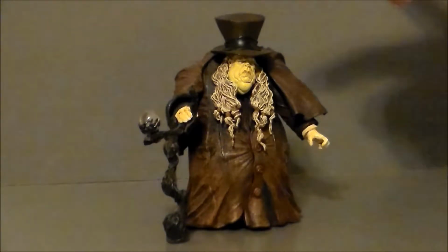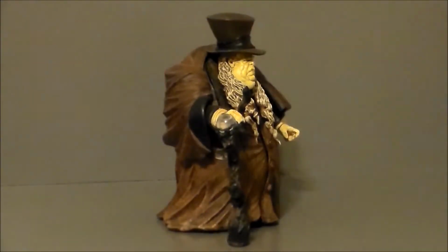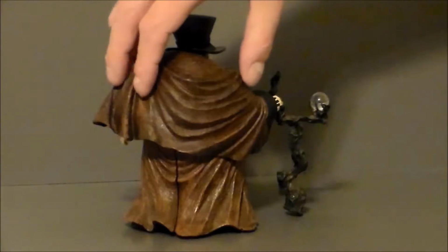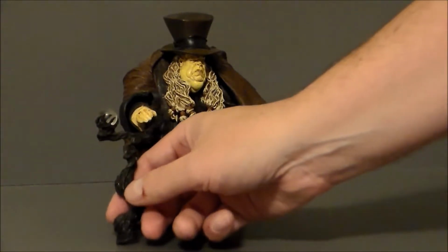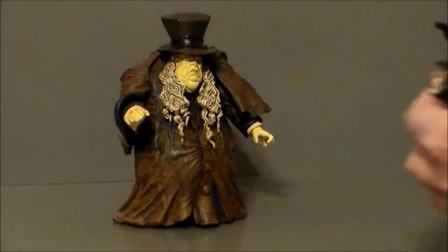He comes with a little shawl. He's got his top hat, and he's got this little cane here. It's a very stout little figure. I definitely like it. Very cool. Oh, there goes his little cane. It reminds me a lot of the Penguin from the Tim Burton Batman movies, which is very cool.